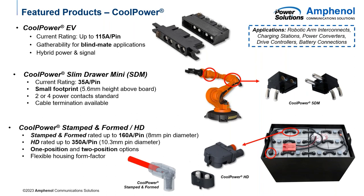Lastly, we have our brand new Cool Power Stamped Informed and our Cool Power HD product lines. They are very similar. The Stamped Informed version is rated for up to 160 amps per pin, and that's at 8 millimeter pin diameter, whereas our Cool Power HD is rated for up to 350 amps per pin at a 10.3 millimeter pin diameter.